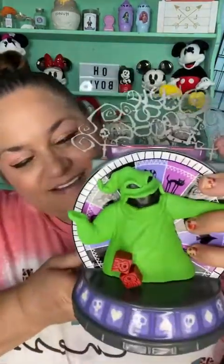And then let me share this with you. I don't want to drop it. You see that? How you can see all the bugs? Isn't that cute? I love this one. I've been so excited for it to come. Isn't that awesome? Oh my gosh, it's such a collector's item. I love it. I'm so excited.